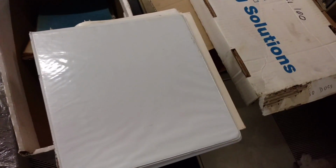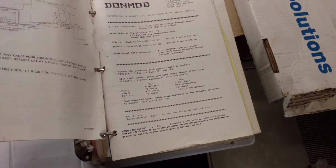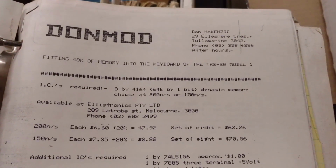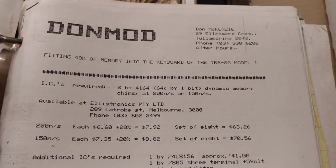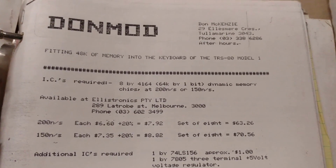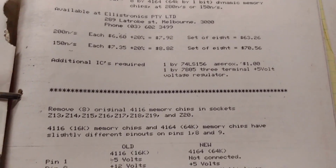Check this out. First thing I get out of the box. That's not interesting. But this is Don McKenzie, who's famously just shut down. He was practically the first electronic retailer online anywhere in the world, I believe, selling kits and stuff. Anyway, he just shut down after all this time.